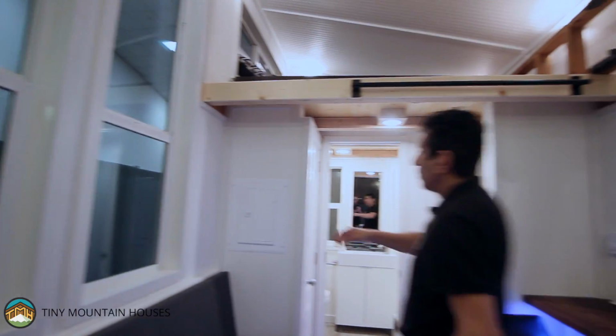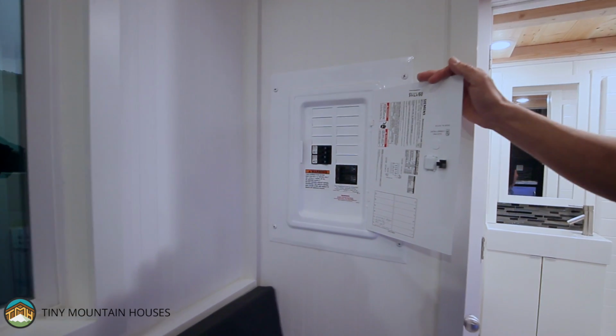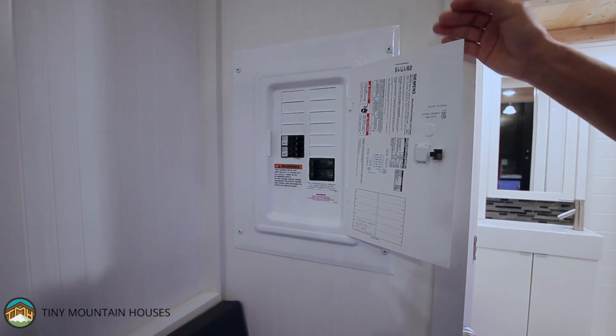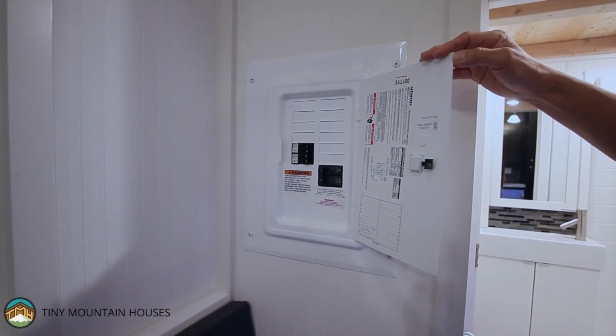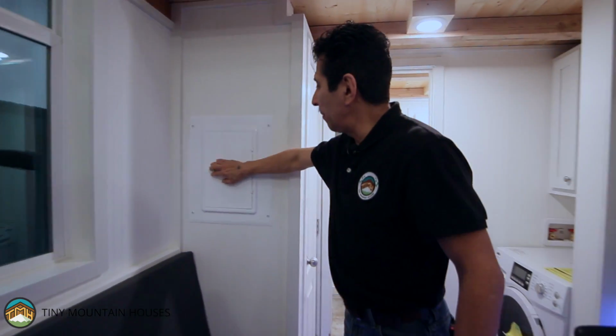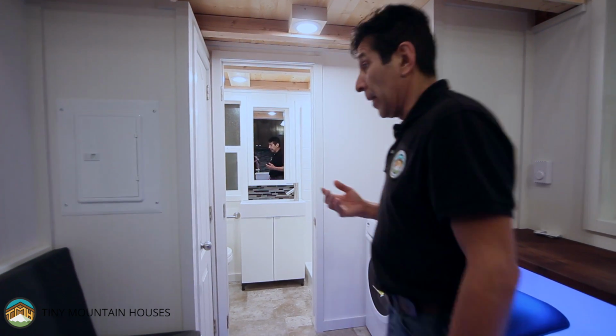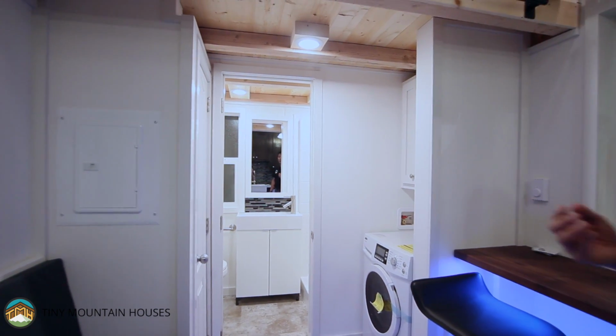As we look to my right, the electric panel box. All of our homes are equipped, of course, with a breaker box. This particular house runs on 50 amps. It's a 220 feed. And we can, as a side note, make some of these units 30 amp. Run on 30 amp 110 if that's your need.